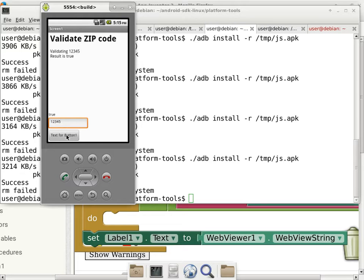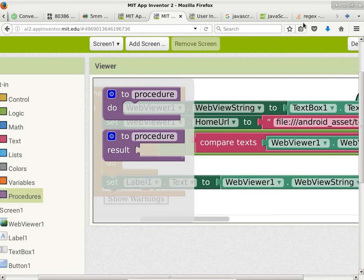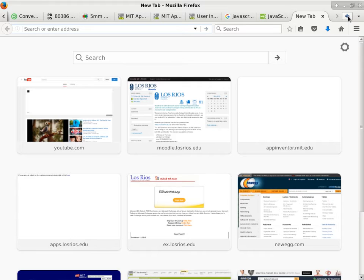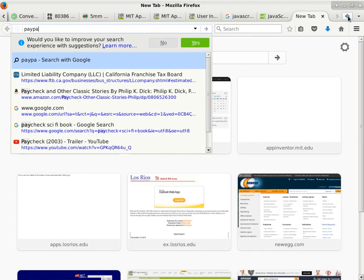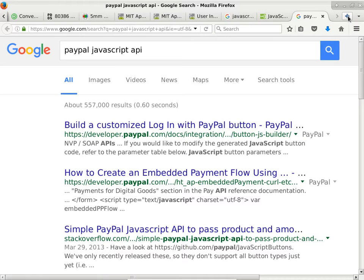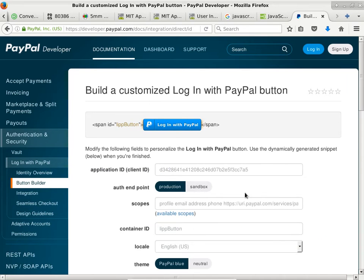Okay? All right. So next what we'll do is find out what else we can do with JavaScript in addition to regular expressions. So let's say that you want to interface with something that is already well known to be a web resource. Let's say we want to look up PayPal, and we want to look into the JavaScript API, Application Program Interface. So we build a customized login with PayPal button.